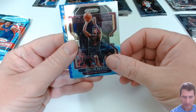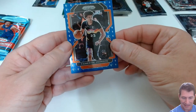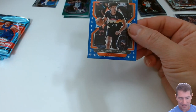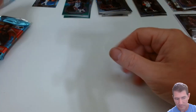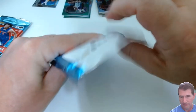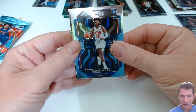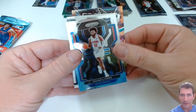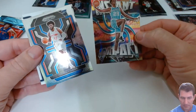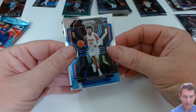Terry Rozier, Collin Sexton, and who's the blue? Not just a veteran. Cameron Johnson. Huh. I'm familiar with that cat. Finney Smith. Isaiah Livers, or Livers? I don't know. Oh, we got a backwards card here, folks. I think we got a freaking auto, man. Kai Jones. Instant impact.